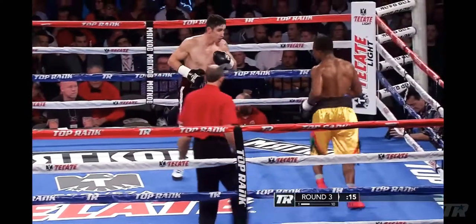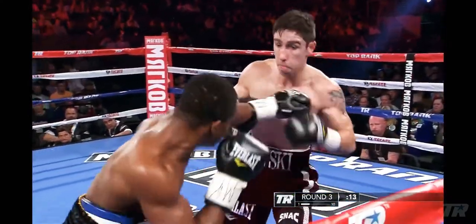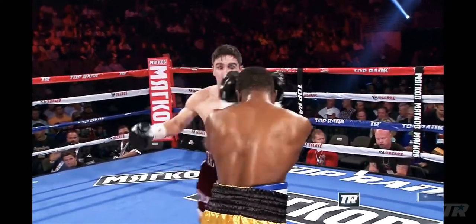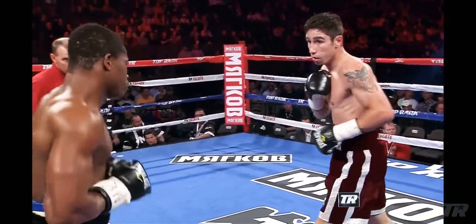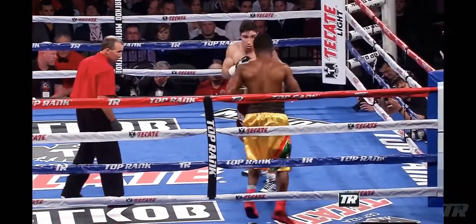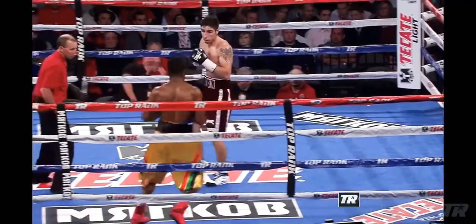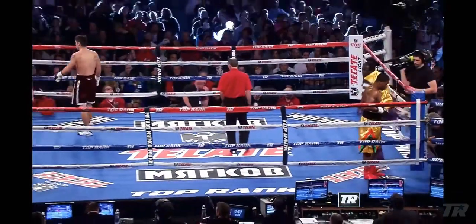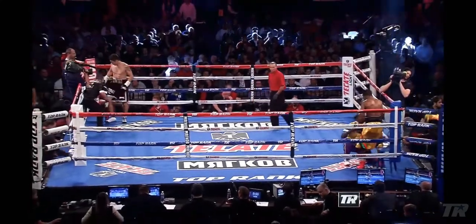Screaming at Bruce, trying to get him more aggressive and throwing some more punches. Meanwhile, Mikael is just racking up the points here. He's speed banging him with his left hand, looking to throw the right hand. Lack of punches again. Zewski gets it. Round number three.